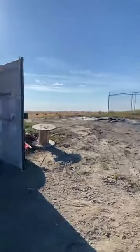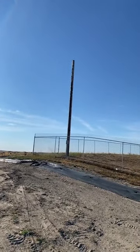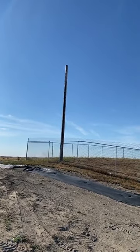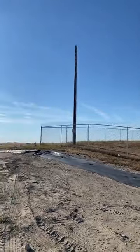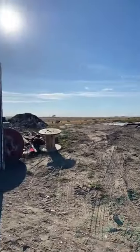As I pan around, we've got the pole up in the backyard, which now that we have some lifts, as you'll see in the video here, we're going to go up and put a light up on top of that. We've got a searchlight that is remote control from the house. I'll be able to spin it around and look just about anywhere I want.